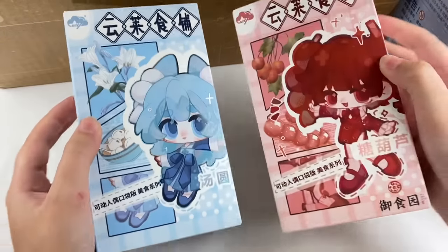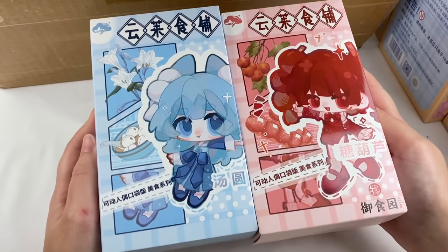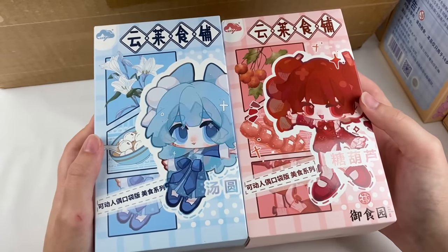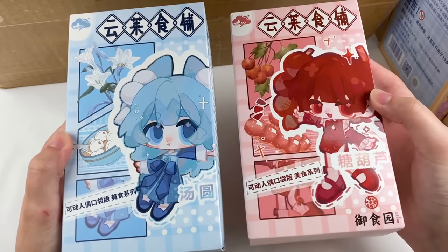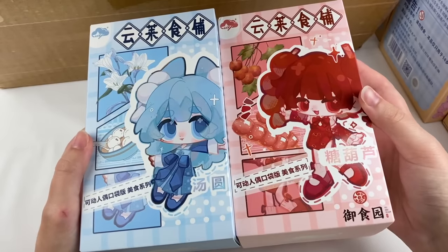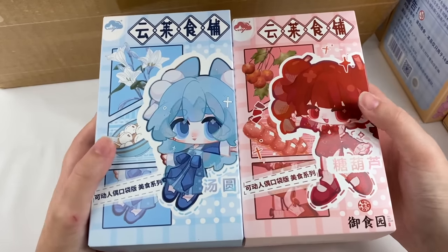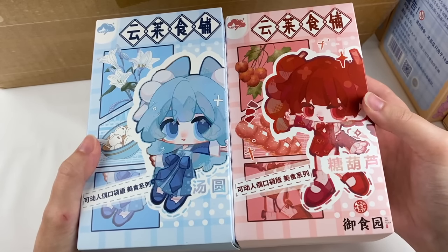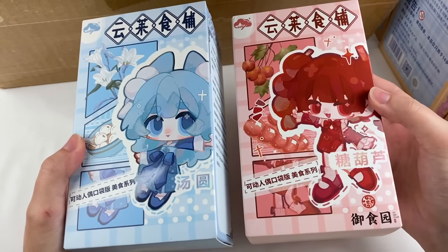And then the other two boxes in here are these ball-jointed dolls. So I think you pronounce this Yun Lai. And whilst these ones aren't technically blind boxes, as you can see the character from the outside, they're also ball-jointed dolls, and I thought they'd be fun to open up with the rest of the ball-jointed doll blind boxes. So these ones are food themed, and I know that this company is also making another series which are blind boxes, and I'm really excited to see them as well. Let's put them over there.